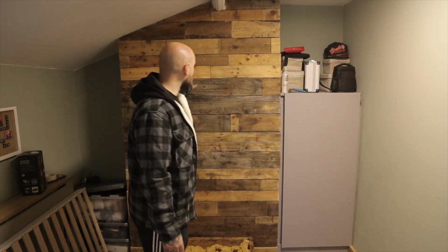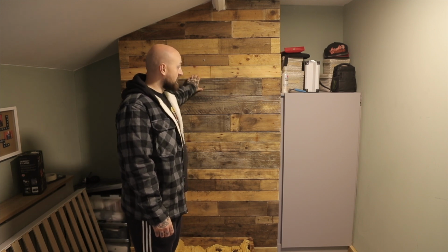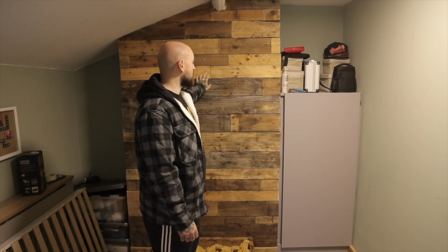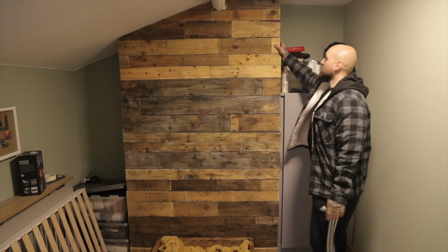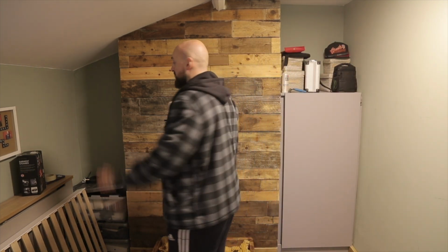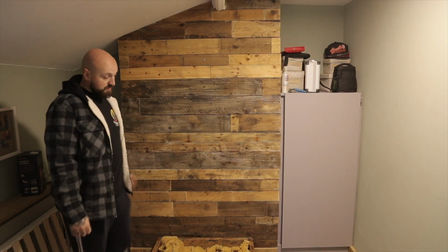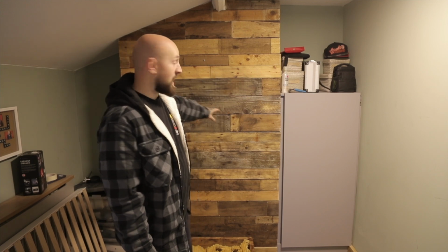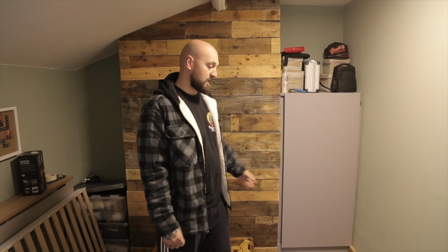The pallet wood feature wall that we did, that's all going to get taken off, and I'm going to redo a different feature wall using some plywood. So that wraps round, so it'll all get taken off. The plan is for this to be like a dark wall. So the alcoves, they're going to be painted black. The feature wall is going to be black with wooden features on it.